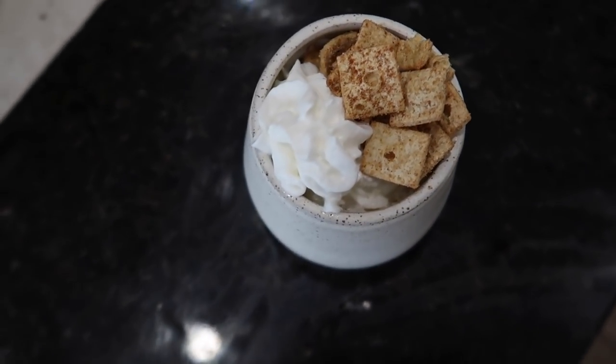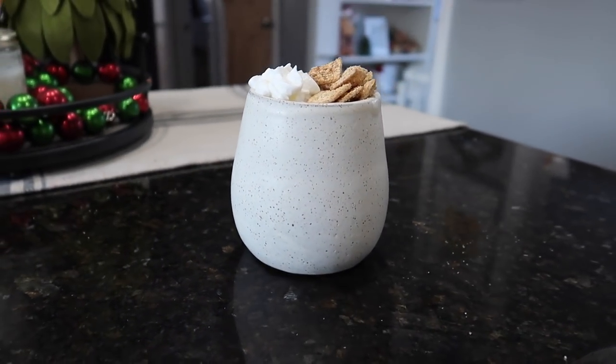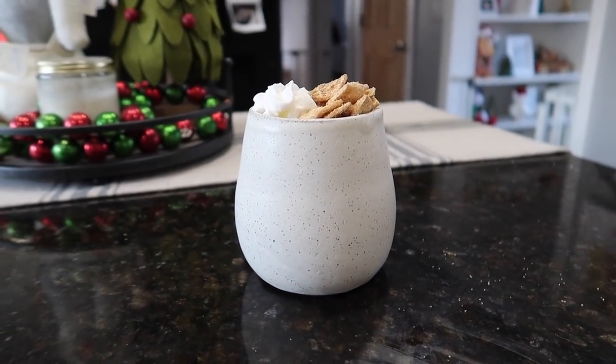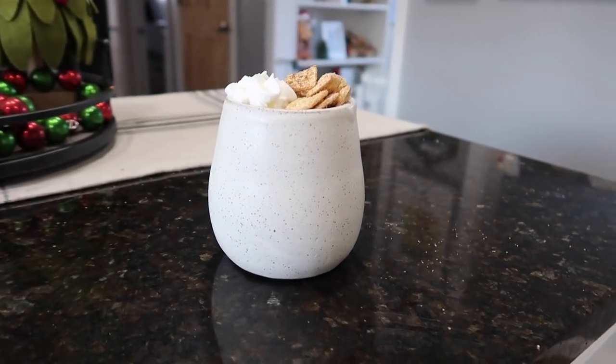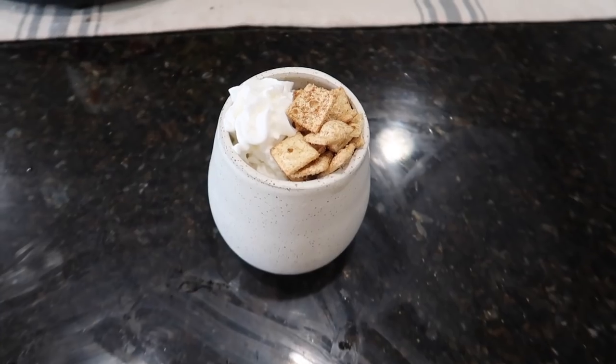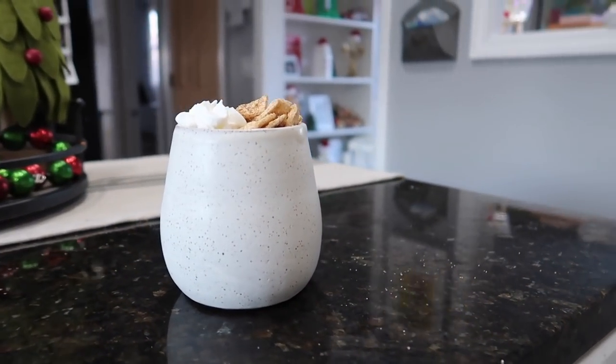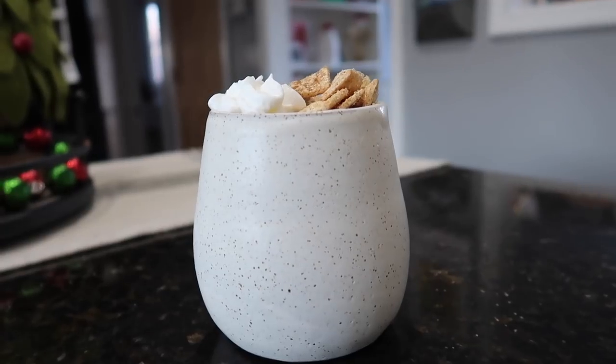And there you have it, your very own cereal milk latte. Honestly, y'all, this is so good, and I am not even a hot coffee drinker. I don't prefer hot coffee. I like iced coffee over hot coffee, and this was good.